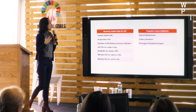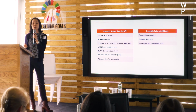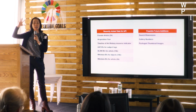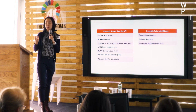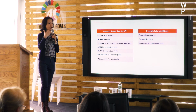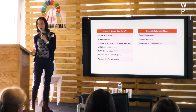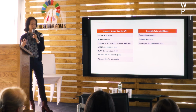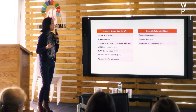And possible things we want to add in the future: search dimensions. A lot of people doing data viz with our collection are doing things about size and scale. And because what's available now is just a text field, they have to go through all this work to parse that data into numerical values. We actually store the source dimensions in our collections management system as numbers. So we would like to add that to the API and CSV.